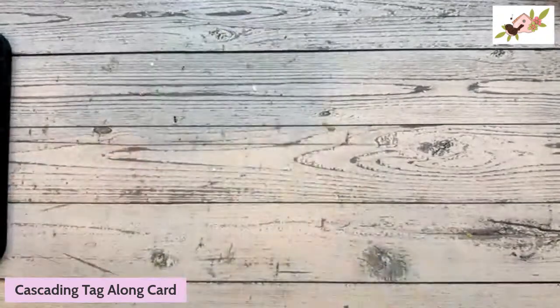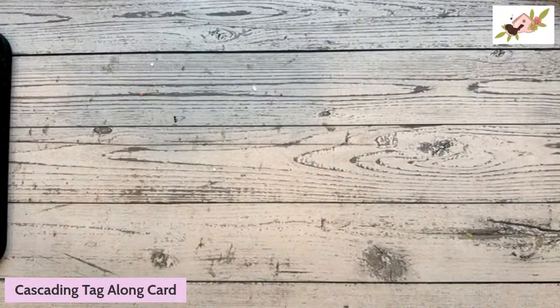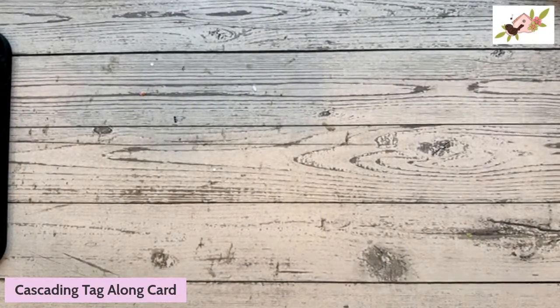Okay, so we're going to set this aside, and I'm going to grab my cardstock.